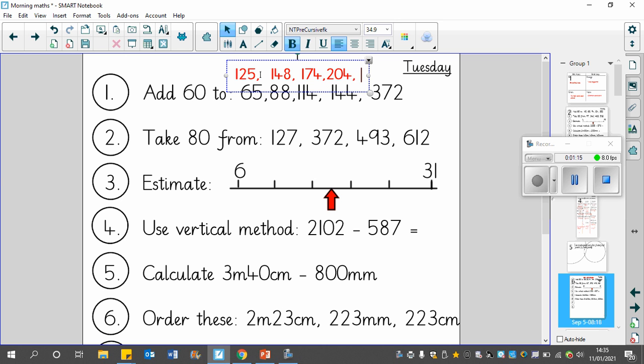204 add 372, come on Mr. Smiles, get your act together. 372 add 60, well, if you think of 37 instead, so 37 add 6 is 43, so it's going to be 430, and once again the ones don't change exactly. Right, so those are the answers for question 1.